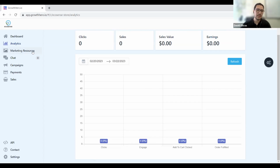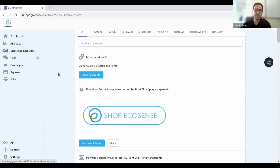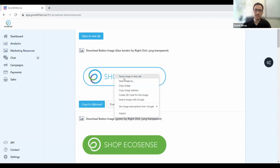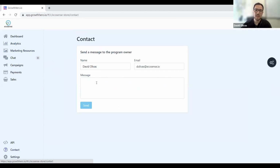We also have a marketing resources page, where you'll be able to download any kind of buttons or anything like that with a right click. As you can see here, you can save image as a PNG. We have a chat box as well as a campaign box. With the chat box, if you hit this here, you can then contact us, send us a message, and we'll be able to respond accordingly.